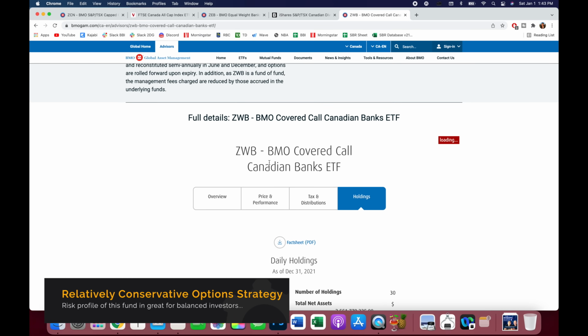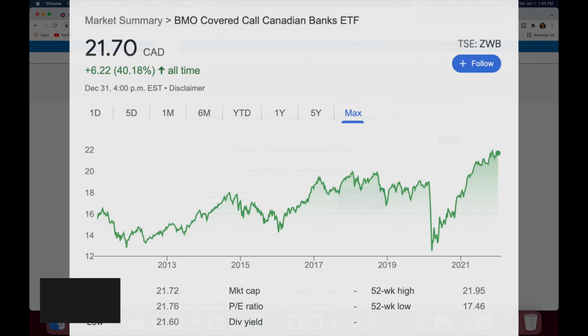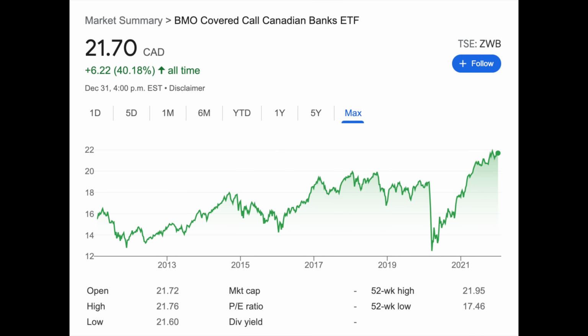I'll actually pop back up the quote, which I forgot to go over in the beginning of this segment, but this ETF trades for $21.70 at the time of this filming. The ticker that you are looking at is ZWB, and again, the volatility is not necessarily what you'd expect when you hear the term options. Just think of this as a really, really safe ETF with a really high yield.